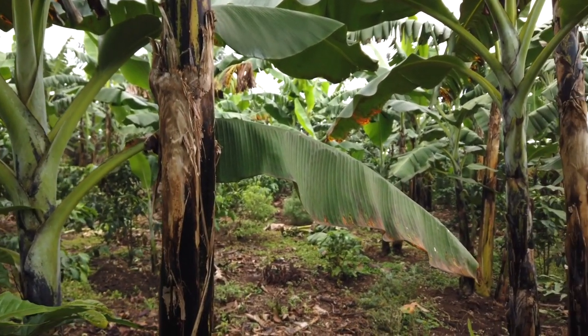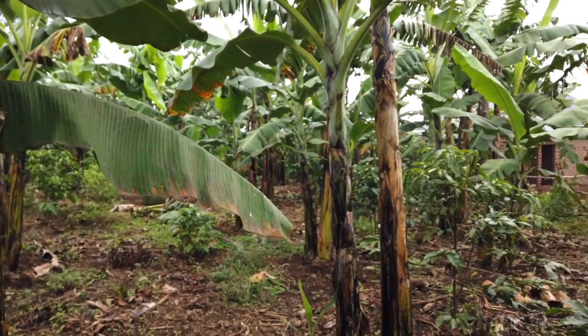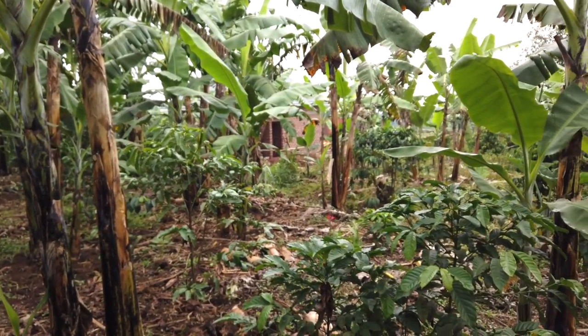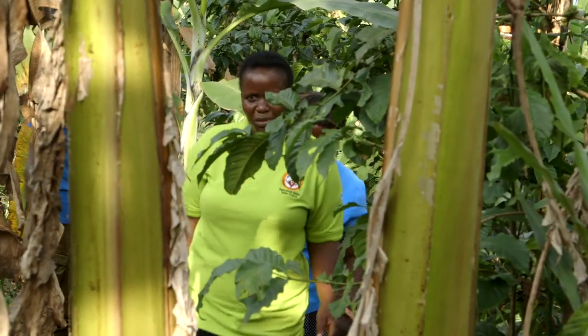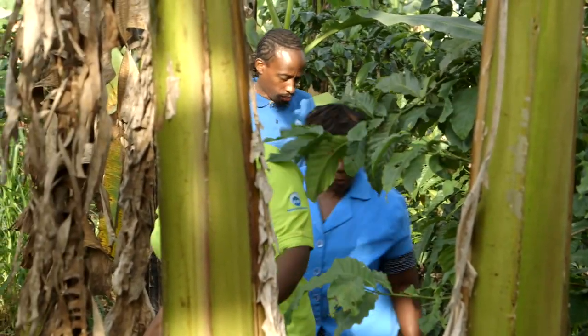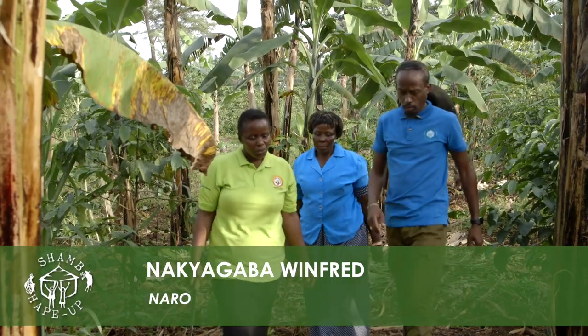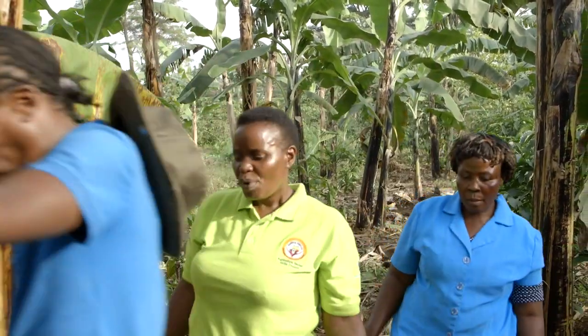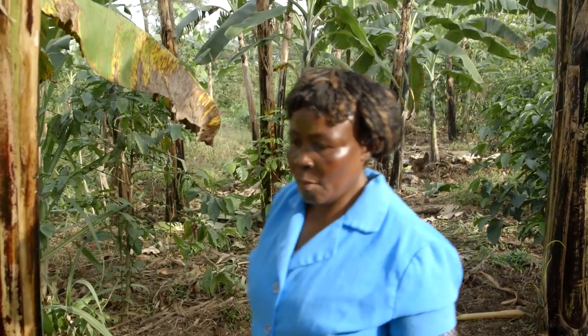Immaculate gets 3 to 5 bunches of bananas per month out of 150 trees from these three-quarters of an acre. For our expert from NARO, Winfred Nabiteko, it's not nearly enough. It's only a quarter of what she could get per month. But Immaculate has challenges with pests and not enough manure to feed her plantation.